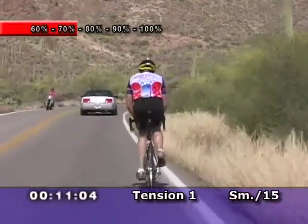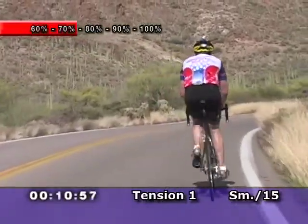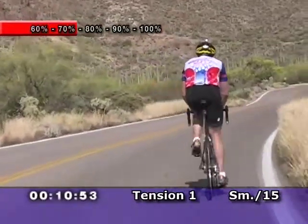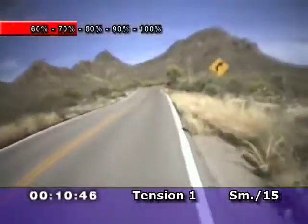Be careful out on these roads. These roads narrow down a little bit, and there's not really any shoulder, so you got to be careful out here. See the mountain up ahead. Incredible scenery. Incredible ride. Still small chain ring 15, but we're going to start working here, okay?